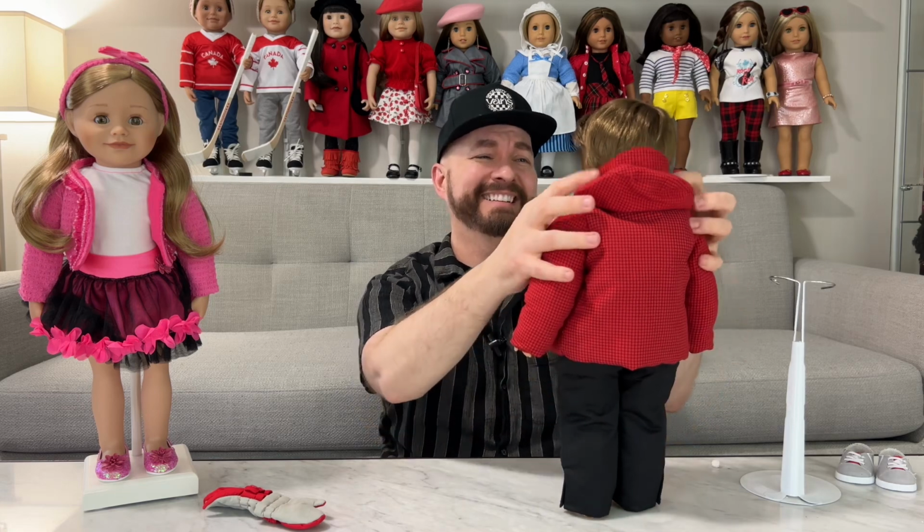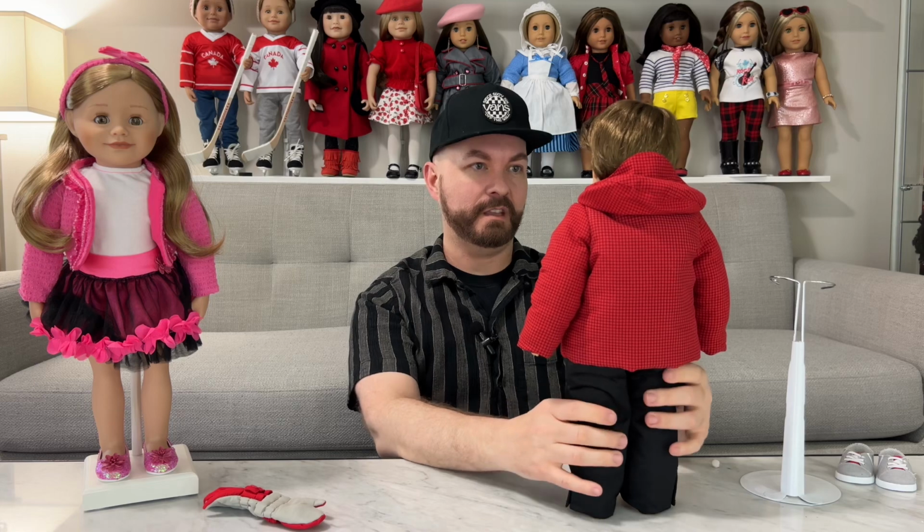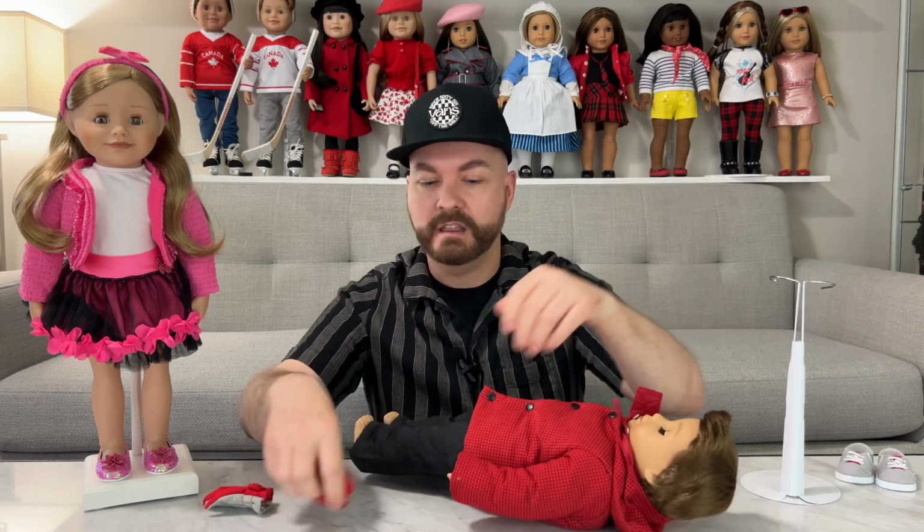Whoa, I don't like how this looks on an American Girl. He looks like, does anybody know A Christmas Story when the little brother gets put in all that stuff for winter? I don't even think these are going to go on him. The gloves are going to go on him.